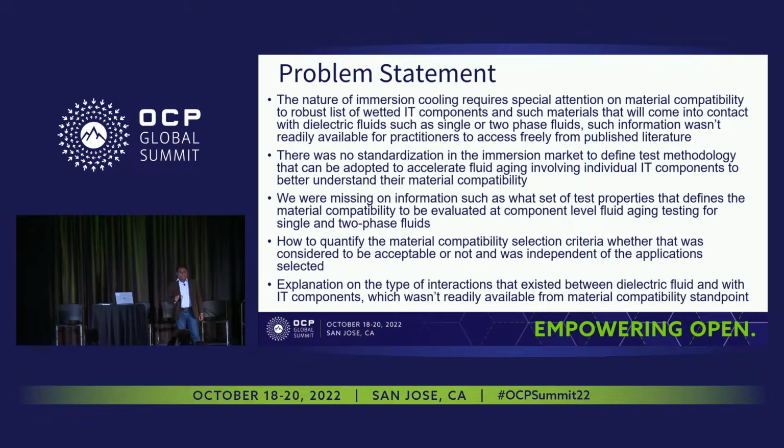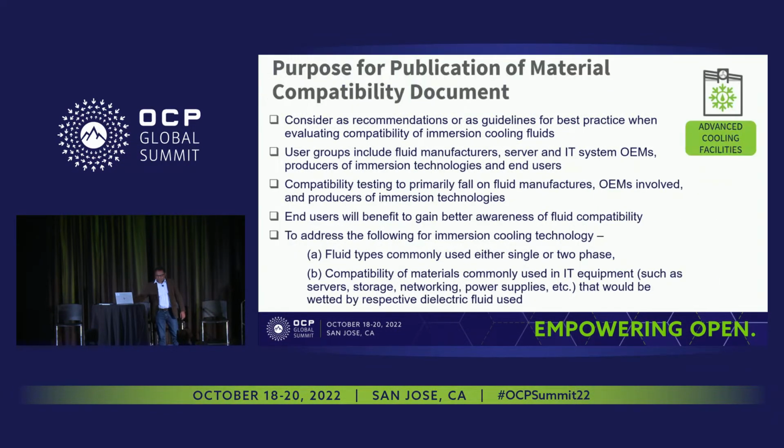And then, what are the types of interactions between a fluid and a component? I think there were a lot of discussions about whether it is a fluid-to-material interaction or whether something else is going on. That is what we want to bring from the education standpoint, as well as how we derive these understandings when they are doing the evaluation. So these were the criteria.